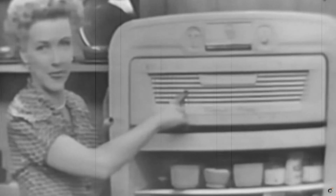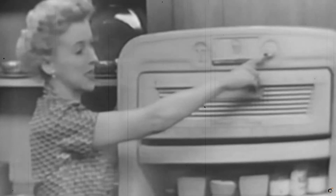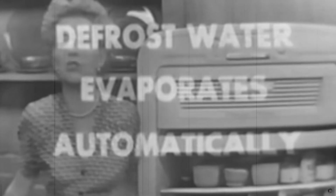Here's the answer. The world's most automatic refrigerator, the wonderful Westinghouse Frost Free. It never needs defrosting, and it's $50 less than any of the so-called automatic refrigerators on the market today. And remember that Frost Free means no defrosting anywhere. Not here in the food storage section or up here in the freezer. Look for this famous magic button. It's the sign of the exclusive Frost Free system. And remember, you never touch that button. With the Westinghouse Frost Free, the defrost water evaporates automatically.